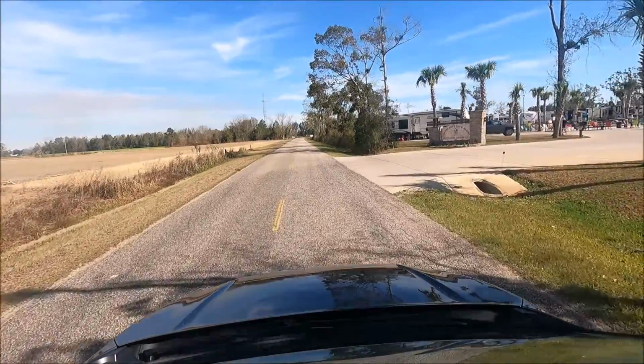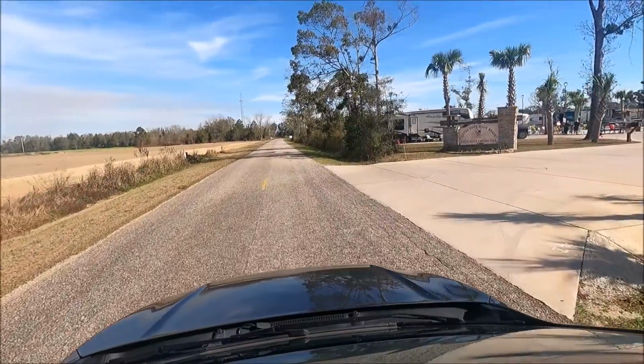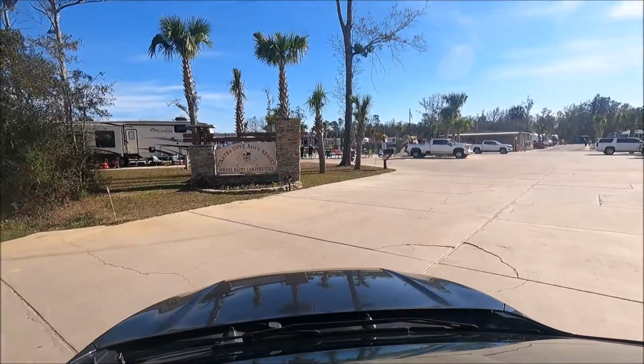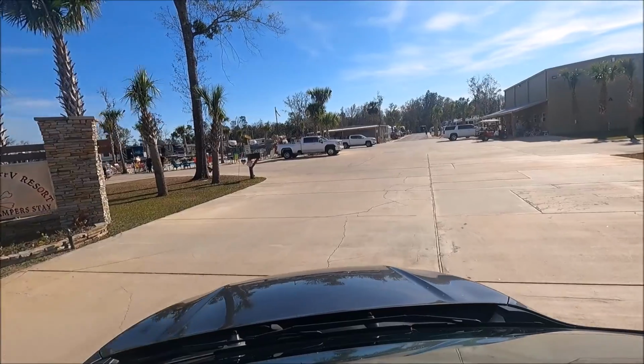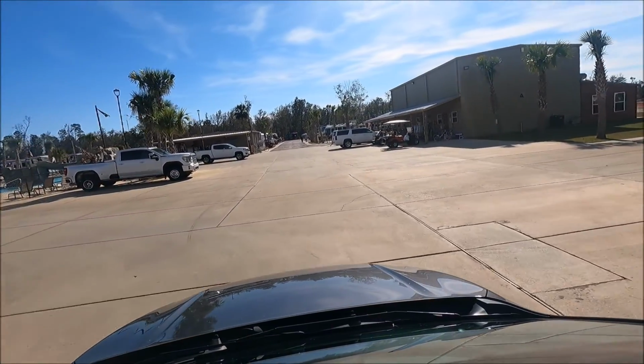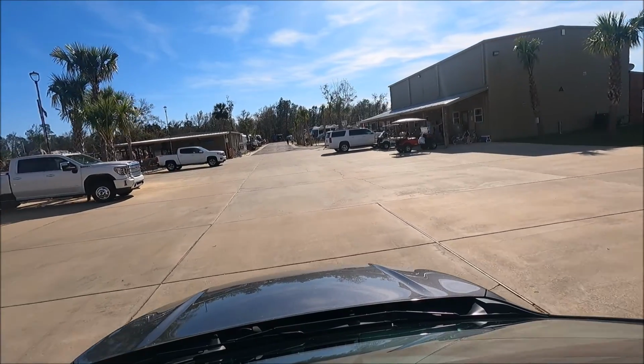But today we're going to drive through, just do kind of a windshield drive through so you can see at eye level what the sites look like. So as you pull in, the first thing you'll notice is that gorgeous pool on the left. I'll show y'all that later.